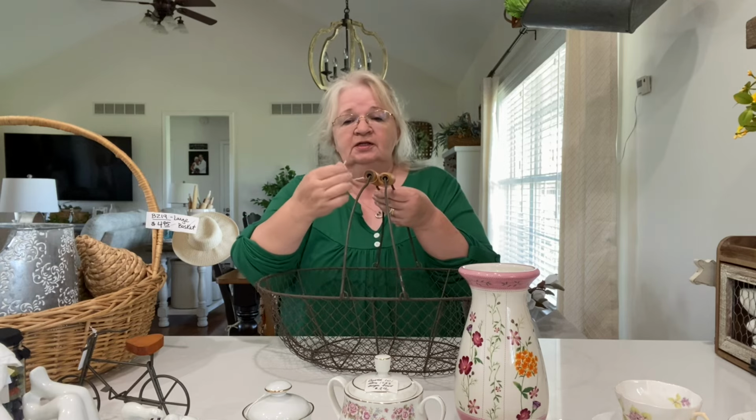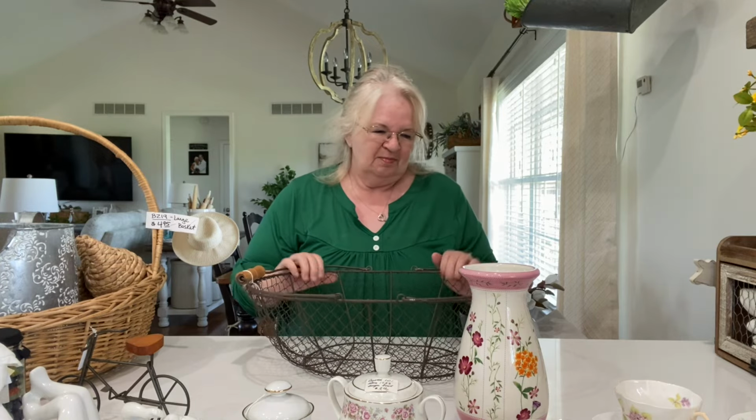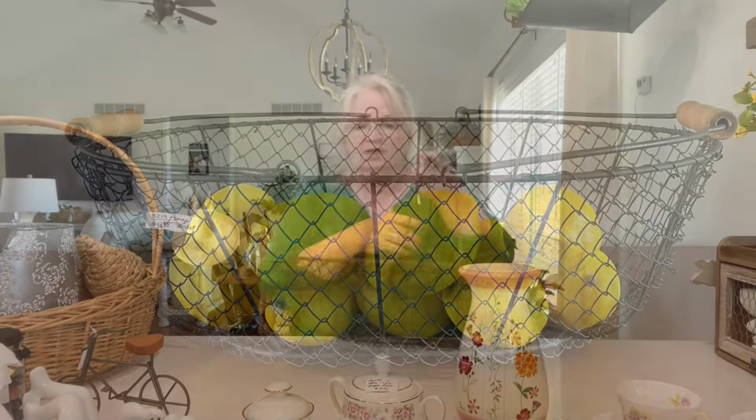Speaking of baskets, this is what looks like an antique wire basket. The price was taken off of it. I'm sure that I probably paid around $5 or $6 maybe for it. Again, I can use it in my home and I may use it in the booth, or I may sell it. I'm not sure where I'm gonna go with everything just yet.